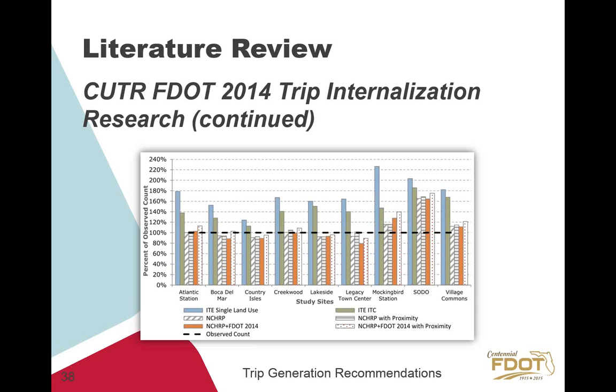Results obtained through this research verified that this enhanced methodology produced more accurate estimates than the traditional internal capture procedures found in the ITE Trip Generation Handbook. A summary of the revised unconstrained internal capture rates from this study are included in our recommendations report, and the full internal capture research report is available as well on the FDOT's website.